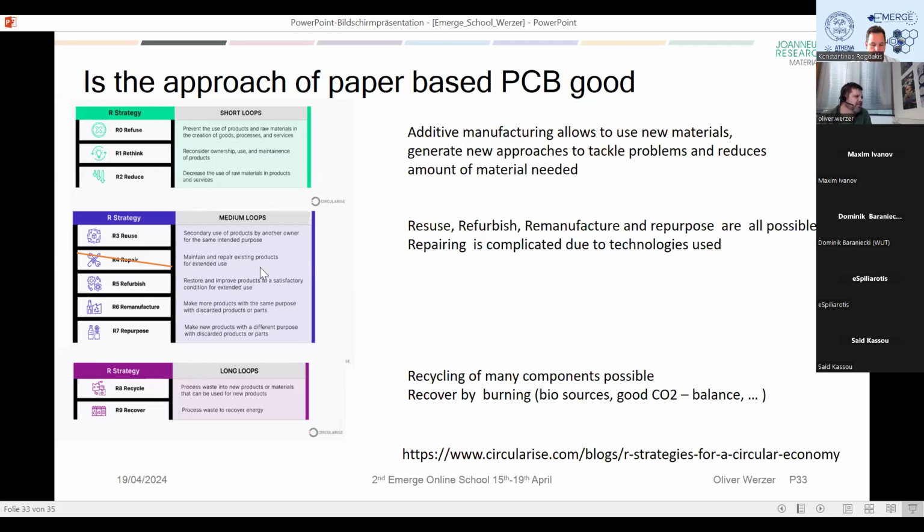One problem with paper PCBs is the repairing of paper PCBs is not as easy as we're using conductive adhesive most often. If something goes wrong, exchanging parts is quite tricky. So that's also one thing that we need to come up with in the future, how to deal with this.